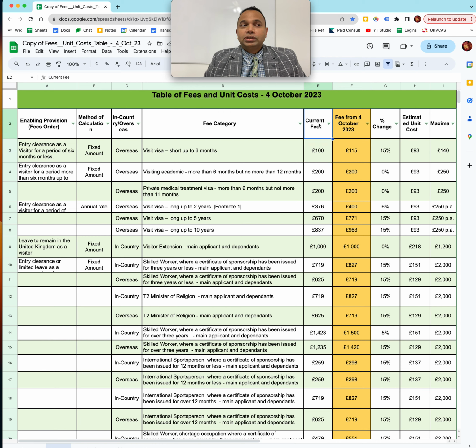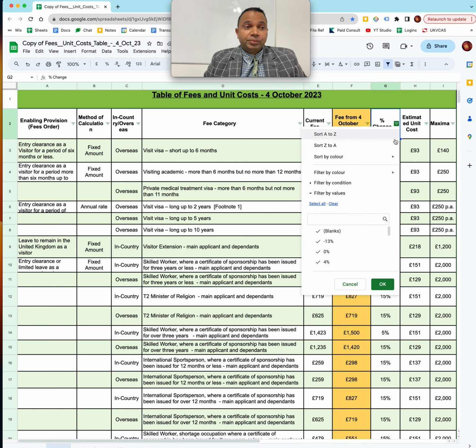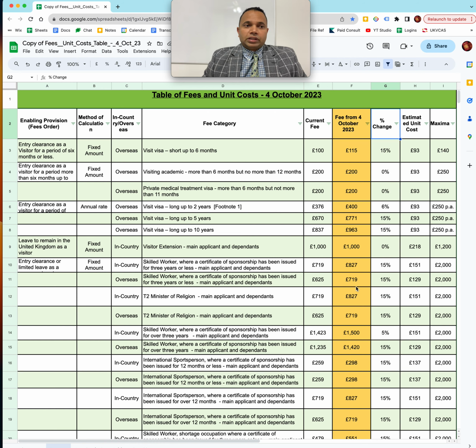ILR, you need to be cautious. You may not be able to file it earlier just to save the fees. ILR is going up considerably, about £400 or something. So for ILR, be careful. You may not be able to save on ILR unless you're already within the 28 days limit of completing your 5 years or 3 years, whatever is your route, your visa category. And that's all from me.